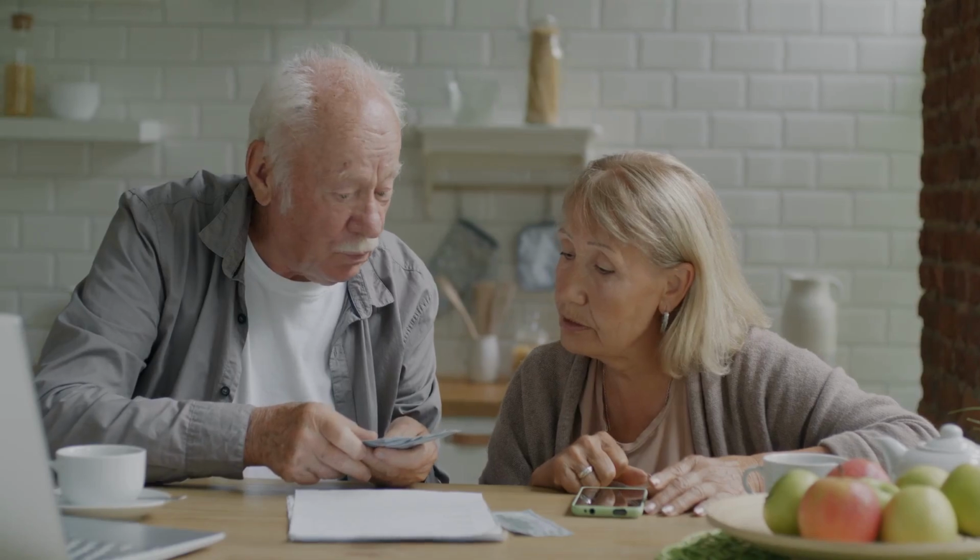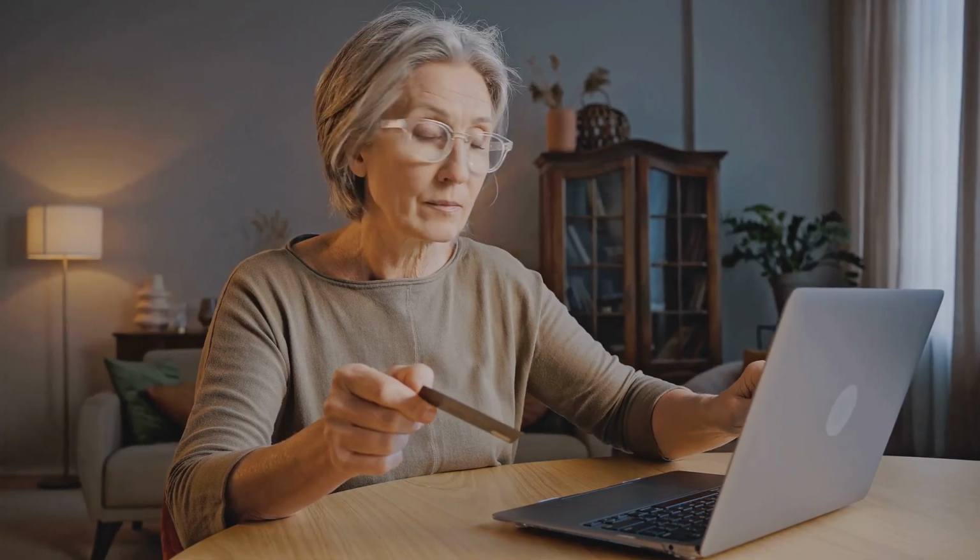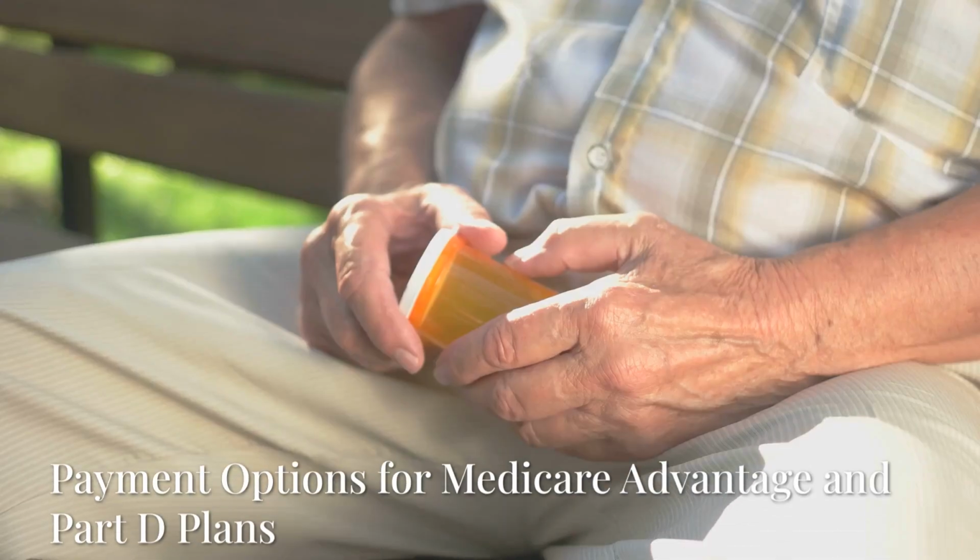Here are a few things to know about payment for each type of coverage. For Part B, if your parent is receiving Social Security benefits, the Part B premium is actually deducted automatically. Now, if they're not yet receiving those benefits, Medicare Easy Pay is an option. Medicare will automatically deduct the premiums from a checking or savings account.